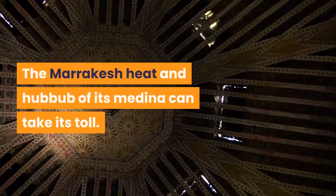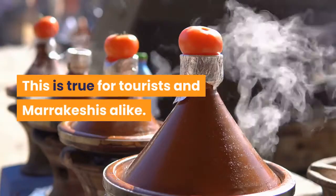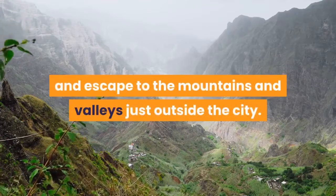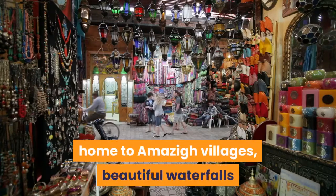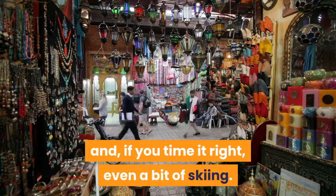The Marrakesh heat and hubbub of its Medina can take its toll. This is true for tourists and Marrakeshis alike. So when faced with a free day ahead, do as the locals do and escape to the mountains and valleys just outside the city. Always hovering in the distance of Marrakesh's horizons are the Atlas Mountains, home to Amazigh villages, beautiful waterfalls and, if you time it right, even a bit of skiing.